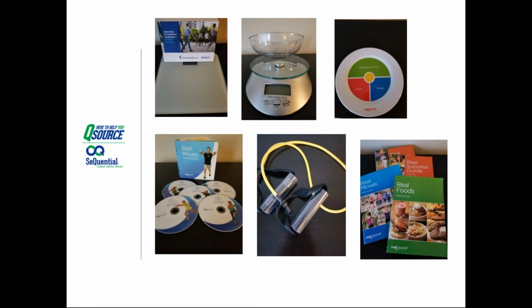So as you can see here on the screen, once you register for Real Appeal, each individual that's covered on your plan can register for this program, and each individual that's registered will receive everything you see on the screen in their first box. So there's a scale they give you so you can track your weight and your progress if weight loss is one of your goals. Here you see a food scale and a portion plate, which goes along with the better eating, wellness, kind of meal replacements if you want to go the weight loss route, or if you just want to change your eating habits.